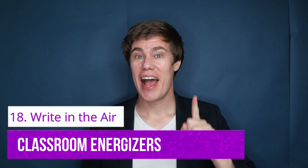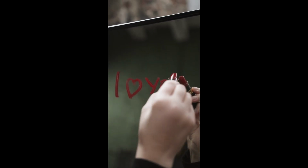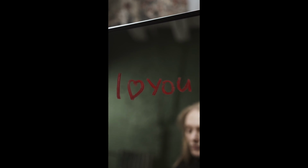Classroom Energizer 18. Writing in the air. Ask students to write their names in the air, using their right hand, using their left hand. Then you can put students into groups. Each group has to have a list of 10 words that you give them and one person standing in front at the board. The students then have to write it in the air and the student has to copy it onto the board. The first team to finish wins.